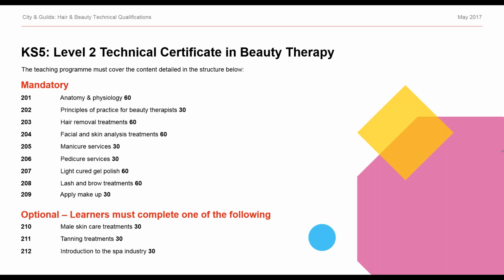If you think that learners that are on a level 2 technical certificate in beauty therapy, their progression route really is onto level 3 beauty and spa. They have to have those A&P skills. We've got a unit on principles and practices of the beauty therapist. This deals with your communication, client care, with health and safety, promote and sell, all those general skills that are then embedded throughout every technical unit.